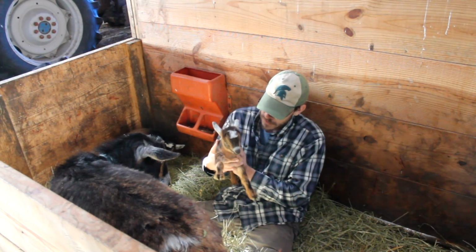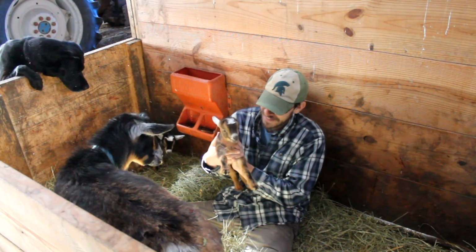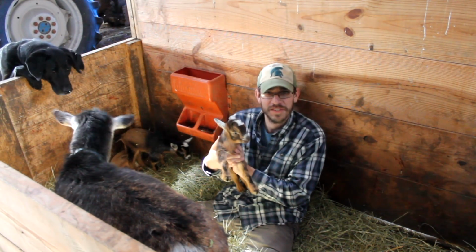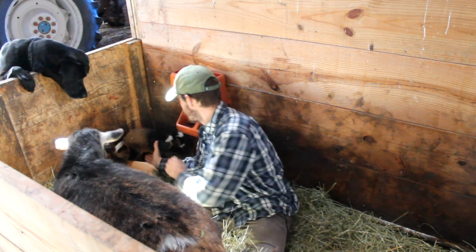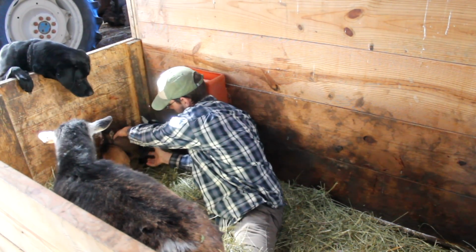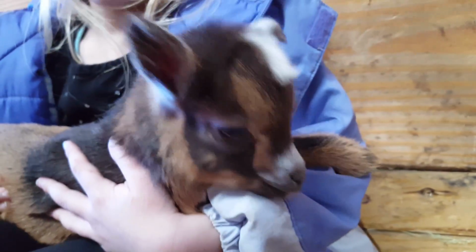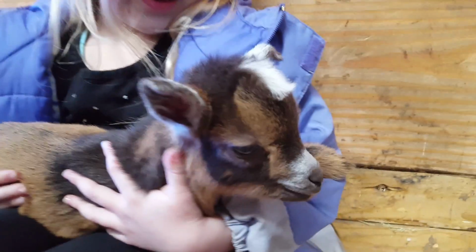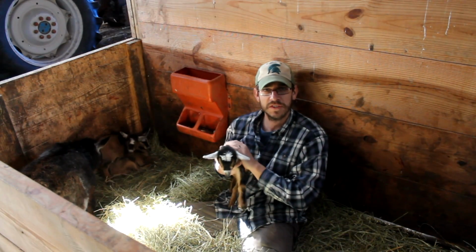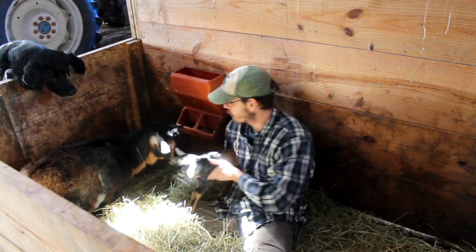So this is one of the little girls, and they are just the cutest little things to come out here and hang out with. They're all different colors. This is another one of the girls, white ears and got the little white spot, kind of like Mama. They're very friendly, usually come right up to us. They're not scared of us or anything. And the kids have been spending a lot of time in here with them also.